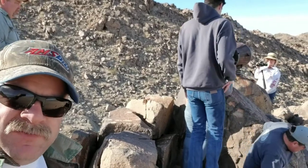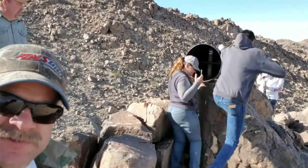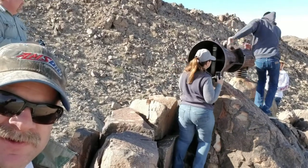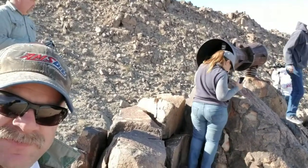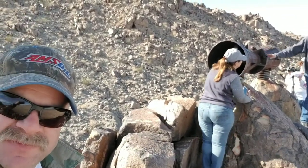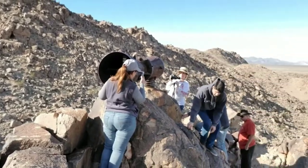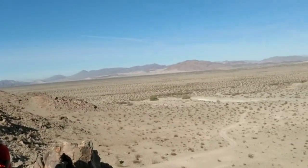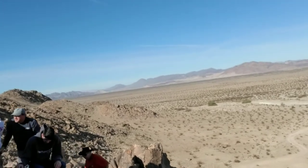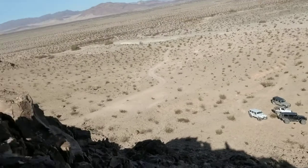Well, our adventure took us up here to the Mojave Megaphone. Everybody's getting some fun pics. Got some good stories about it. Thoroughly convinced that it actually is a drum. You look at it, and it says drum. Here's a little view of the valley. Got the Jeeps down at the bottom. Everybody's having a great time.